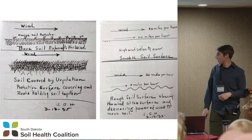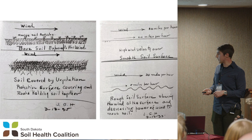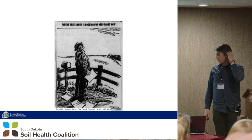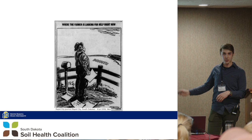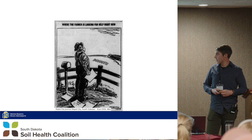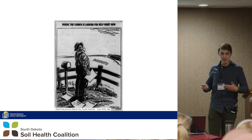So he was kind of a pioneer in the soil health world, and it's cool that it was happening all in your state. But I chose this picture because it's fitting as to where we are. This is from the Rapid City Journal, 1936, where the farmer's looking for help now. He's being flooded by politics and votes, but on the horizon is just more and more drought. We just heard the last speaker talk, I was in a four-year drought. We're in an election cycle. History repeats itself, right? So that picture was taken in the Dust Bowl.